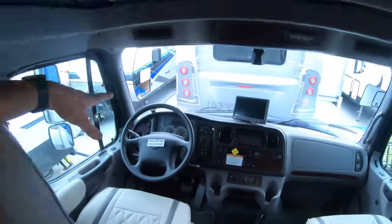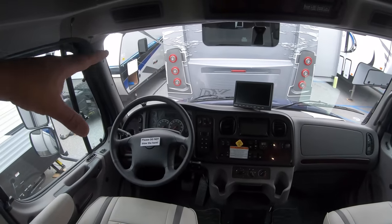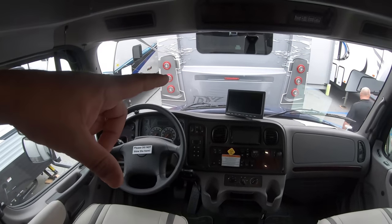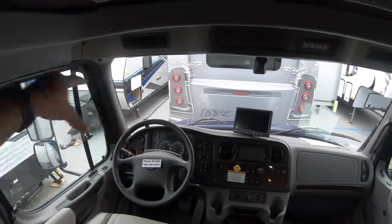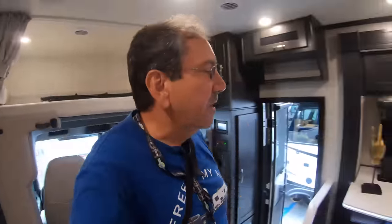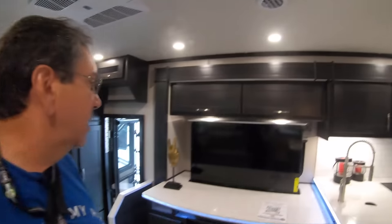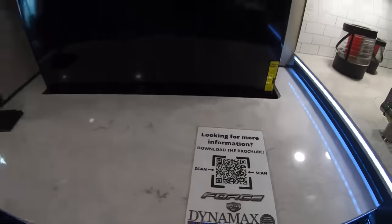Anyway, yeah, it's a classic Freightliner cockpit. We do have the large screen there, but your gauges are all analog, like nothing digital or anything of the sort. If you want more information, you can feel free to scan that QR code right there.